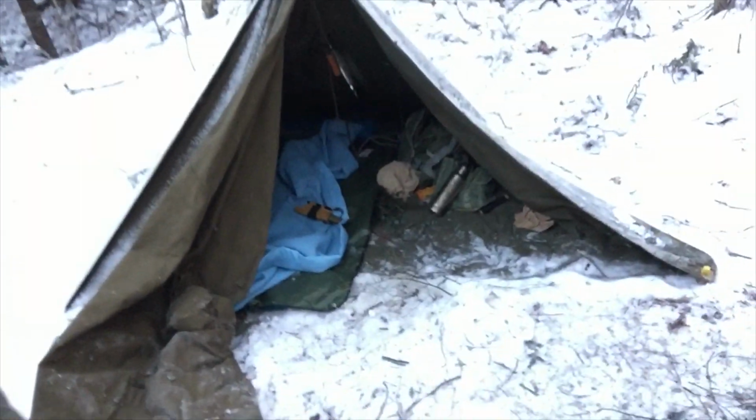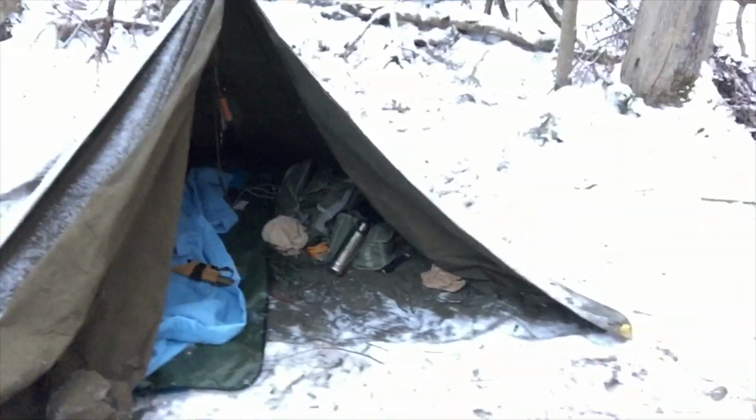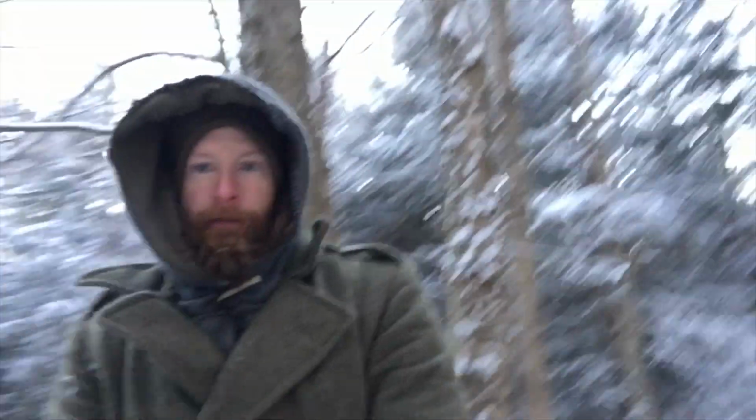But yeah, the shelter held up. It got covered pretty well in snow. The canvas is going to be good and hard, but I'll be able to knock it off and roll it up. It's beautiful out here.